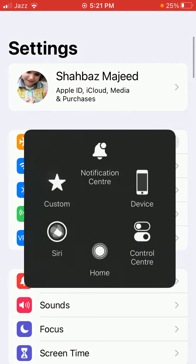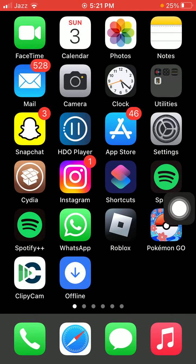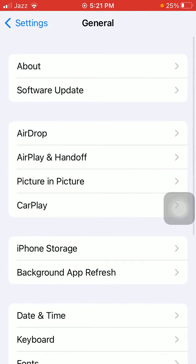If not, then force close all the apps that are running in the background and force restart your iPhone according to your iPhone model. And also check the Settings, General, and tap Software Update and update your iPhone to the latest iOS version if available.